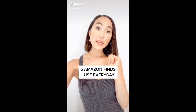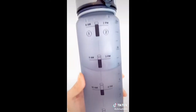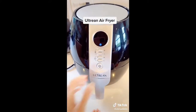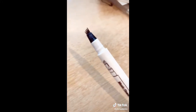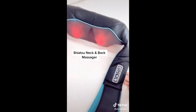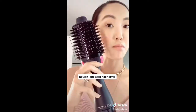Five Amazon finds that I use every single day. If you hate drinking water like me, this is a game changer. It tells me hour by hour how much water I should be drinking. This air fryer that cooks up meals for the kids within 10 minutes. This liquid eyebrow pencil that mimics hair-like strokes. This heated neck and back massager that has heated rolling balls. This brush that is actually a hairdryer that gives me the most volume.